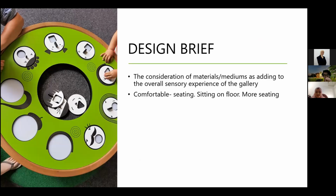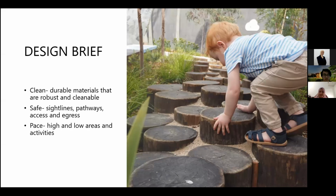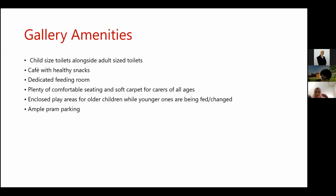Also, on the consideration of materials, I noticed it's all wood, all safe materials, and the seatings are comfortable everywhere. They can sit on the floor, on swings, anywhere. It's very comfortable. The place is clean, has durable materials that are robust, cleanable and safe, and also has high and low areas and activities. The amenities at the building are child-sized toilets and adult-sized toilets, a cafe, feeding rooms, comfortable seatings, an enclosed play area for older children while the youngs are being fed, and ample pram parking.